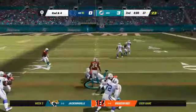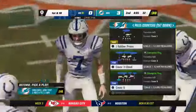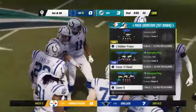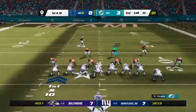Nyheim Hines, his first carry. A gain of 5, good enough for the first down. What a luxury to have a guy like this who can not only spell your starter, but can come in and keep drives going. From the 32 now, here's first and 10.